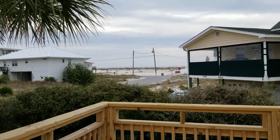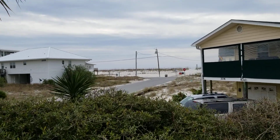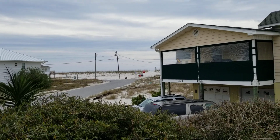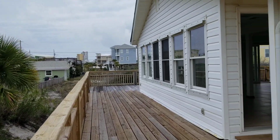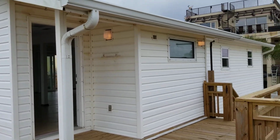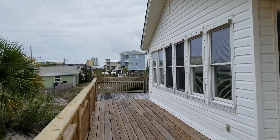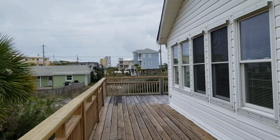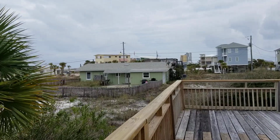So coming up the stairs, I'm looking at the beach walkover again. We do have Gulf views. I'm not sure if you're able to tell here. It's a little bit cloudy today. So as you can see, tons of deck space up here, just waiting for a party with all your family and friends. This home does come with metal hurricane shutters as well.